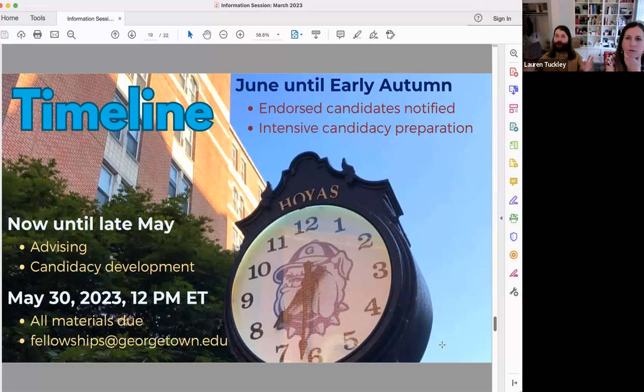Now, some people ask, where should my recommenders send their letters? Should they send them to me and then I send them to fellowships@georgetown.edu? No, all the letters should be sent straight to Georgetown, fellowships@georgetown.edu, as should your application. Ideally, you should compile all of your application into a single PDF. That makes it much easier for us, okay?